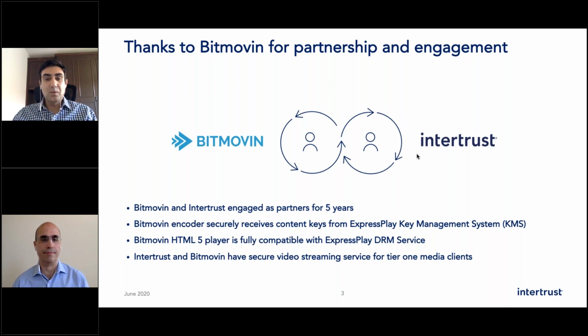I think at that moment, we actually deployed Intertrust multi-DRM service and Bitmovin's encoding and packaging platform on a joint customer. Today, technically, Bitmovin encoder is integrated with ExpressPlay key management system, and therefore any content being encoded and packaged by Bitmovin can actually be protected with Intertrust ExpressPlay multi-DRM service. And besides that, Bitmovin HTML5 player is fully compatible with ExpressPlay DRM service.